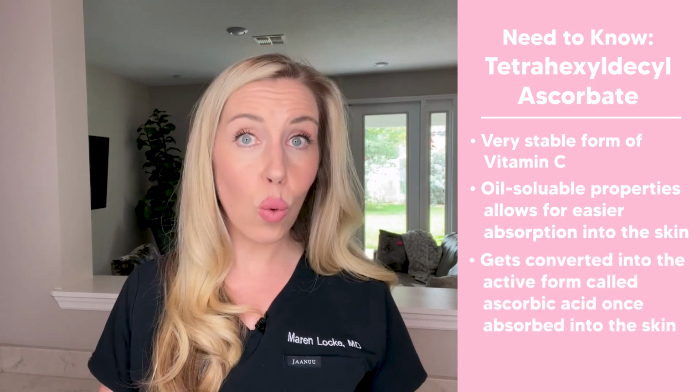Now, once this THA is absorbed into your skin, it gets converted into the active form of vitamin C, or ascorbic acid, and it works on 2 main targets. So this is what you need to know. It works on the keratinocytes, or the top layer of your skin cells, where it reverses inflammation and oxidative stress like we talked about from the environment. Studies also show that THA has the ability to suppress DNA damage caused by UVA and UVB exposure.